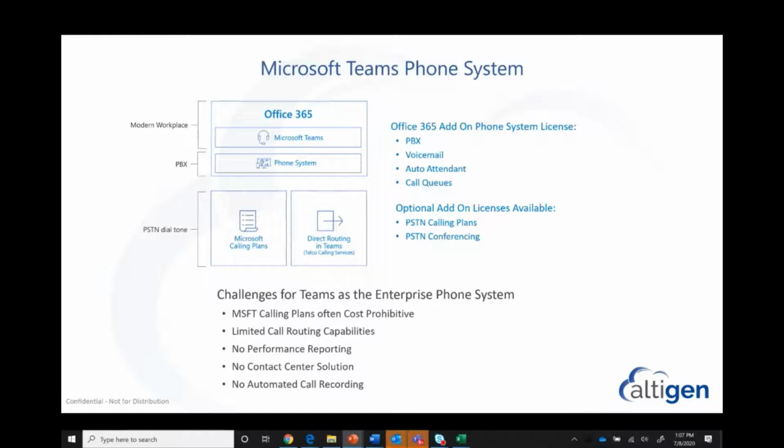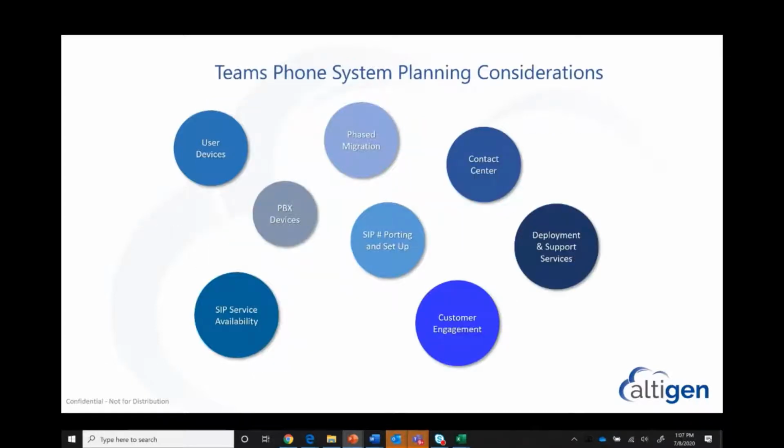Being in this business for the past 20 years, we bring all of these solutions to the table and actually enhance Teams and make it a true enterprise class PBX system. We get an awful lot of questions from customers, mostly from customers, some from partners, that say, I wasn't aware that Teams could be my enterprise PBX phone system. And when they start looking into it, they have a heck of a lot of questions about what they need to do to get started.